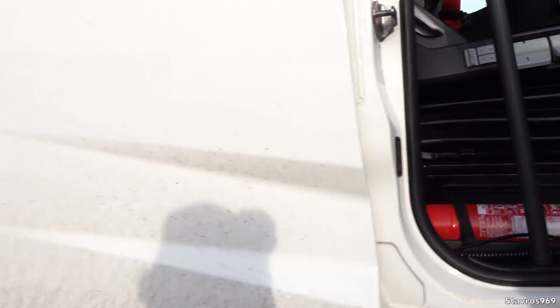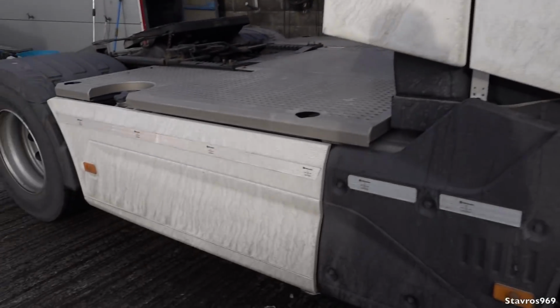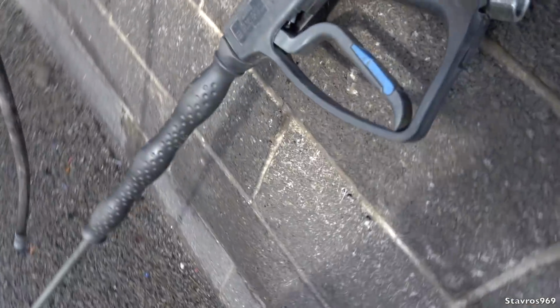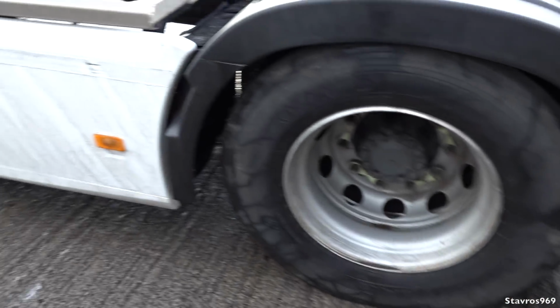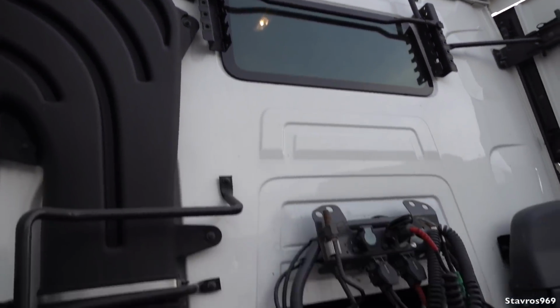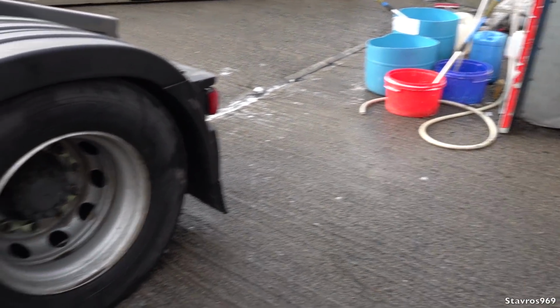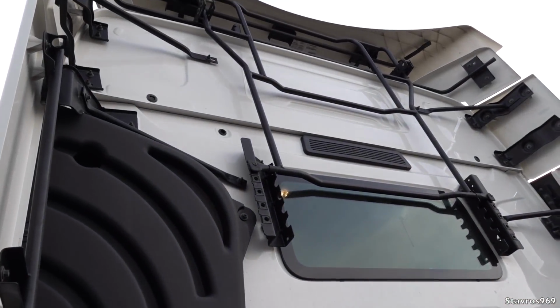Okay. Now, I was going to give it a wash, guys, because it's absolutely filthy. But the power washer, the handle's after breaking off. The hose is after coming away from the handle, look. So it was pouring out a whole load of water, so that will have to be fixed. So in the meantime, I'll just do it manually, guys, long before power washers came on the scene. So we'll give it a quick brush and then we can just run around it with some buckets there just to rinse it off. Okay, let's do it.